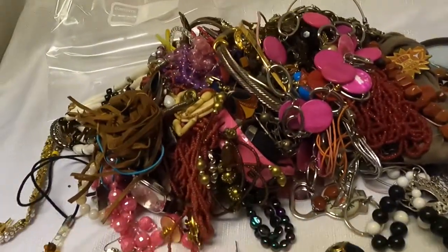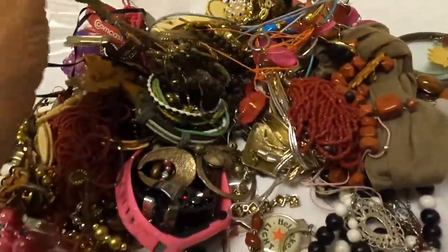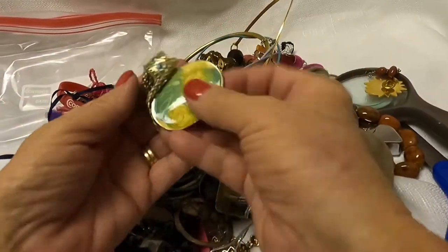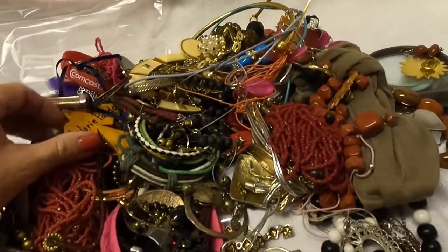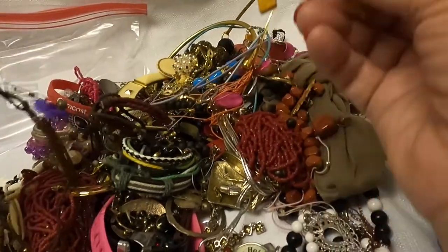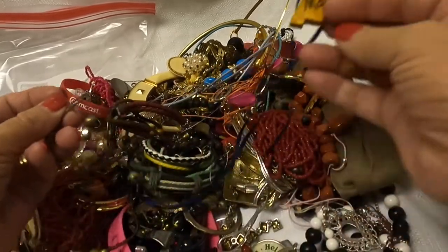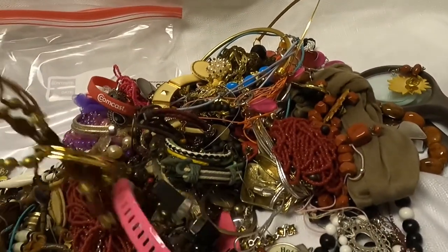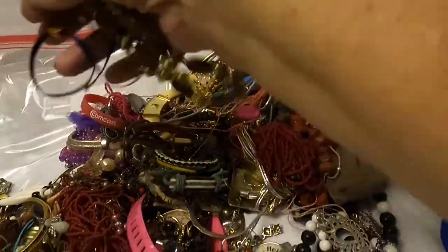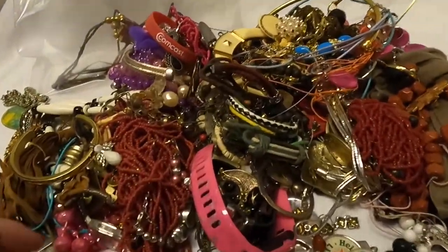Okay. All right, y'all. Let's get started. I'm just not the best at talking and going through these jewelry jars. Here's a neat little necklace. Mallory Pardo. Looks like a souvenir piece. Another beaded necklace. Yeah, I'm going to put this right in the bag to make another lot.